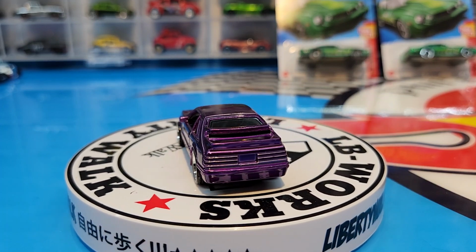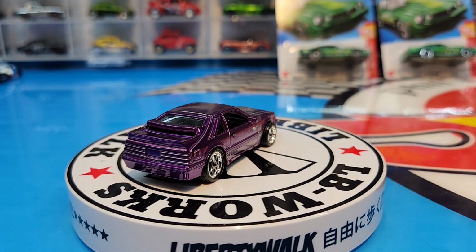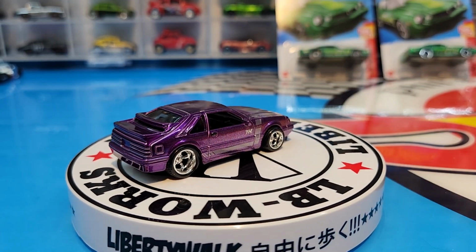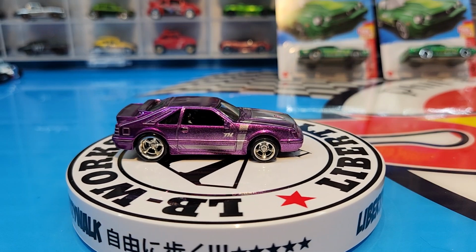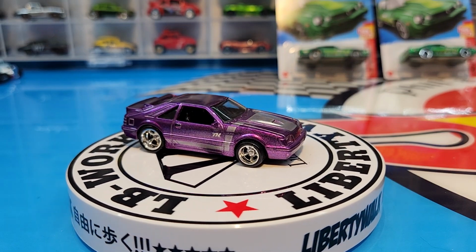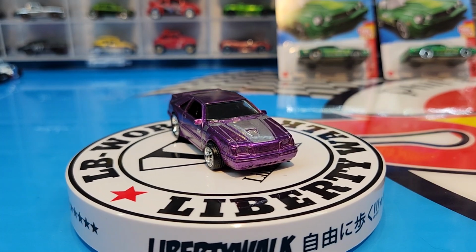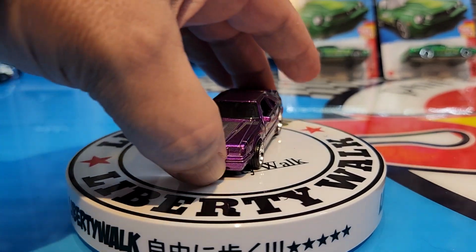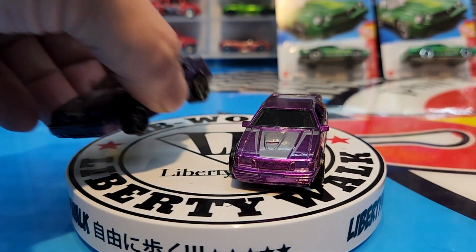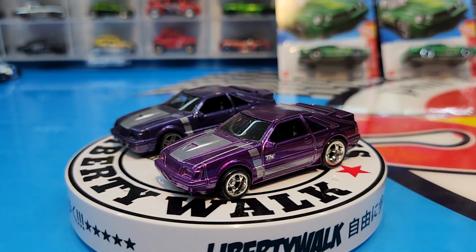I mean, you can see all the details. There's no painted lights, but it just looks perfect. The lights look great there. I mean, you see every cut, every line, and it's a gorgeous color. They didn't even have to put headlights. It just shows with the color. And that is sweet. Very, very, very sweet. And of course, huge difference from the regular.